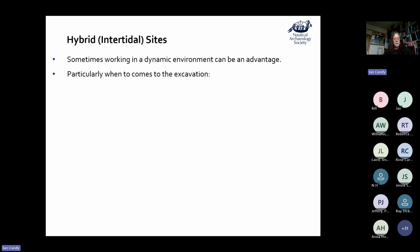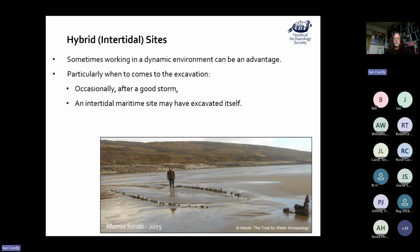Because you're all very aware, I'm sure you've all played with sandcastles on the beach, and you know that as soon as the tide comes in, it just completely disappears. So if you start to excavate underwater, it can be really quite difficult. So occasionally after a good storm, you can get an interesting intertidal maritime site having excavated itself. I'd just like to thank Ken Murphy for this image, and the next one I'm just going to show you.